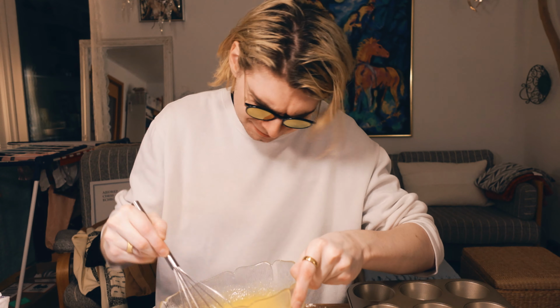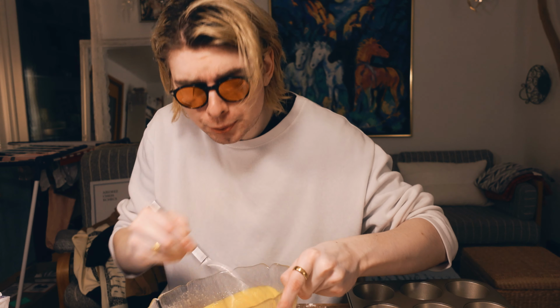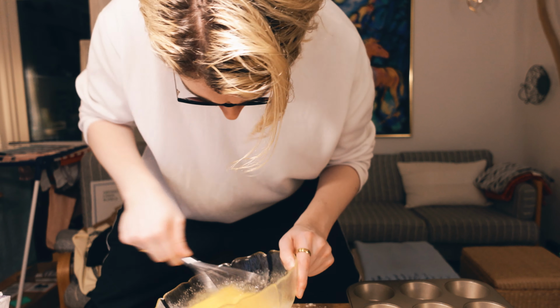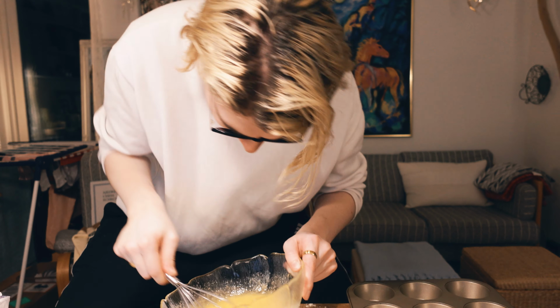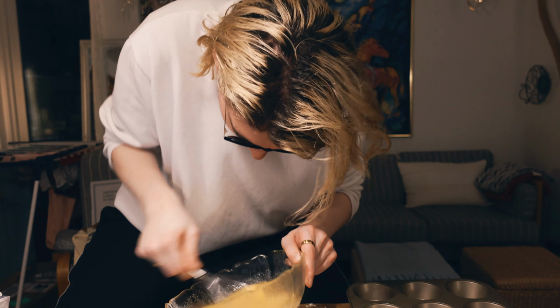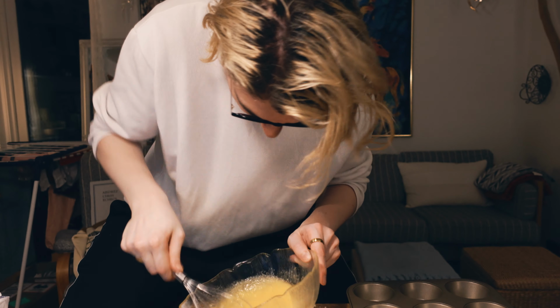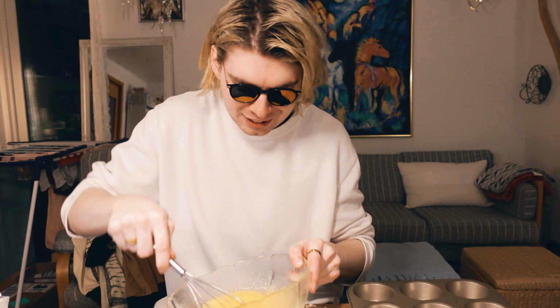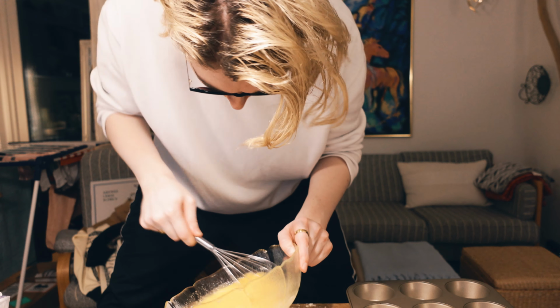But desperate times, desperate measures. Oh my god. Now you really want to punch air into the mixture. So just sort of keep going, I guess. My arm. Oh.